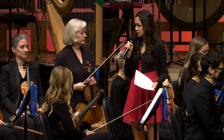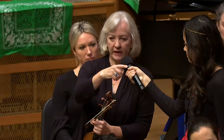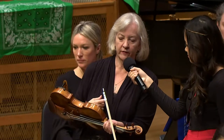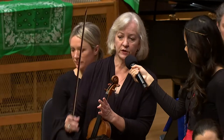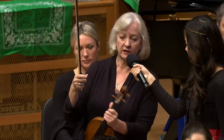How do string instruments produce sound? The violin, viola, cello, and bass up here are basically built the same. It's a wooden box, very much like a guitar, and it has 4 strings. All of us have 4 strings. We can pluck them with our finger, like a guitar does.